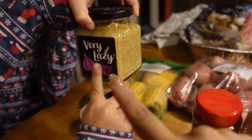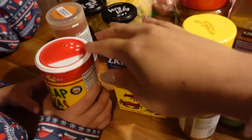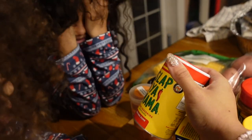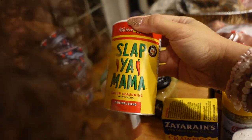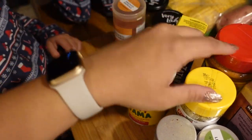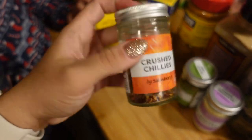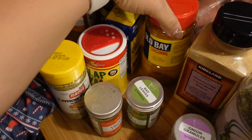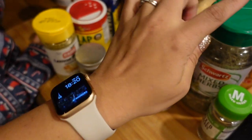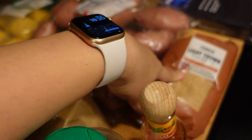We've got some garlic. Some hot sauce, that's completely optional. And this is Sophia's favourite. Slap Your Mama, with chili pepper. This is one of the ones that is predominantly in the US and we had to order online. It's not my favourite. We've got some crawfish shrimp crab boil in a bag seasoning. Some smoked paprika. This stuff, which is amazing, from Batia. Lemon pepper. Crushed chilies, again optional, depending on how spicy you like it. Some onion granules, some garlic powder, Old Bay, good old Old Bay, and some mixed herbs. And brown sugar to make the sauce as well.